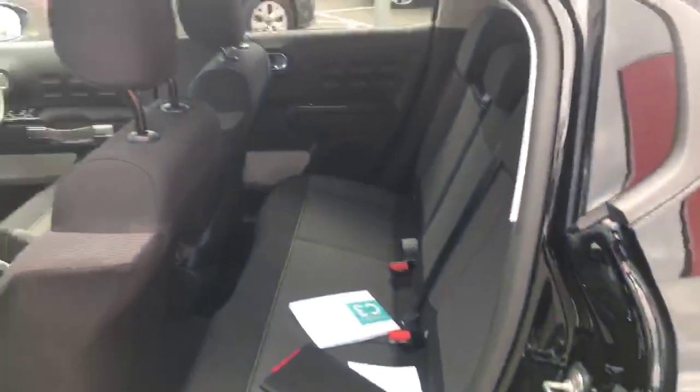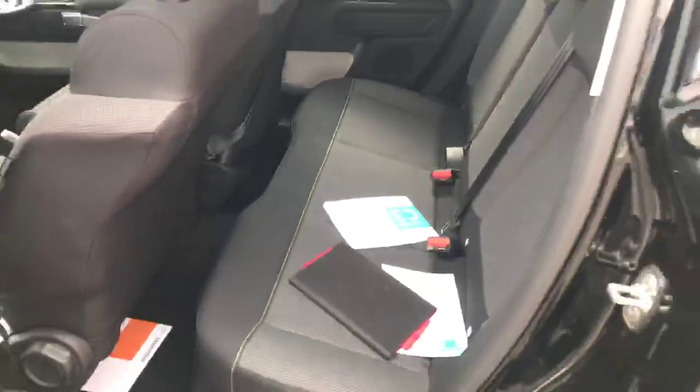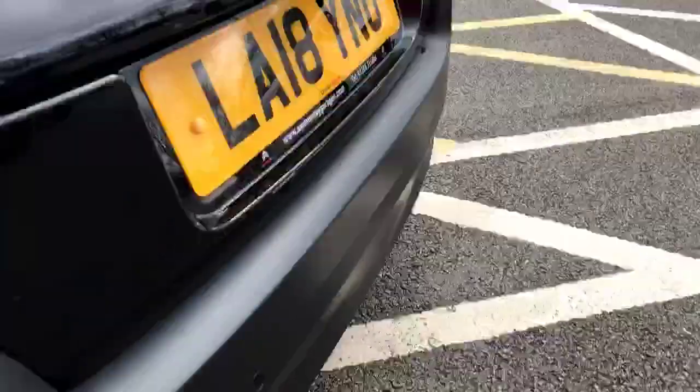Moving around to the back of the car, we've got the tinted black windows for privacy. Opening the door, as you can see there's a fair amount of space, and we've got the 3-point seat belts on all of them seats as well. Coming around to the back, we've got the rear parking sensors along the bottom there, very nice, and the 180-degree reverse camera just under there.